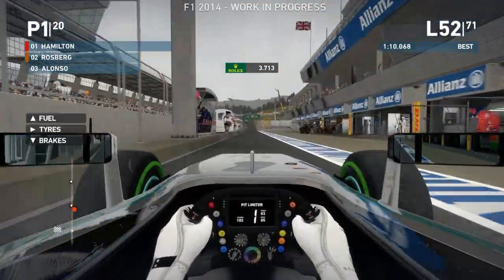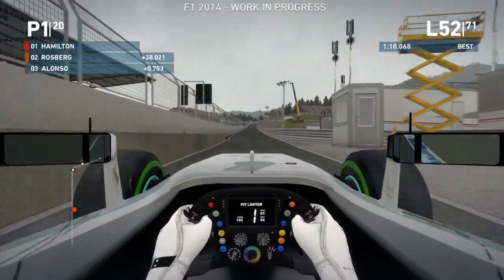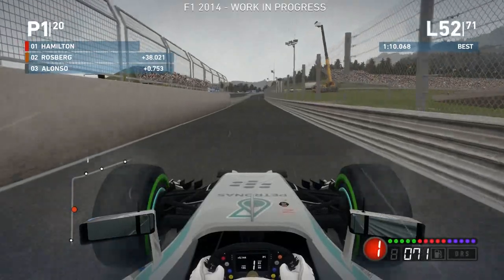3.7 second stop there. Oh wait, was it quicker? I don't even know. Just forget what I'm saying. I'm probably just chatting a load of rubbish here. But yeah, another decent stop there.